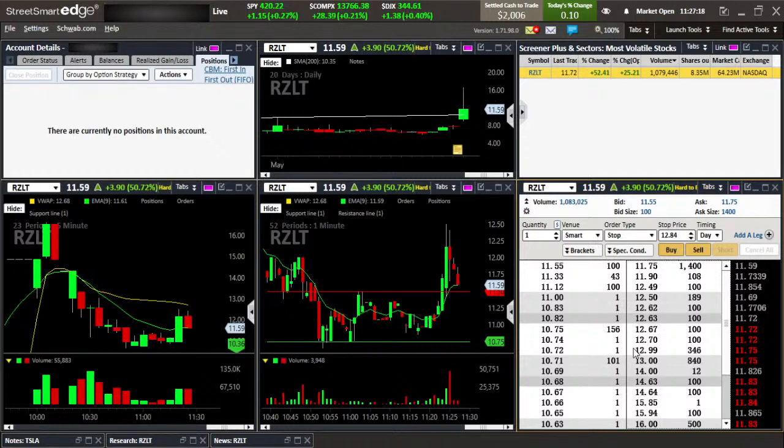$11.85. $11.65. VWAP has worked its way almost to the 12.50 level. About to start changing the trend finally. We got to see that crossover of the 5-minute 9 EMA, because if we see that, that's a nice indication that it's ready to go.